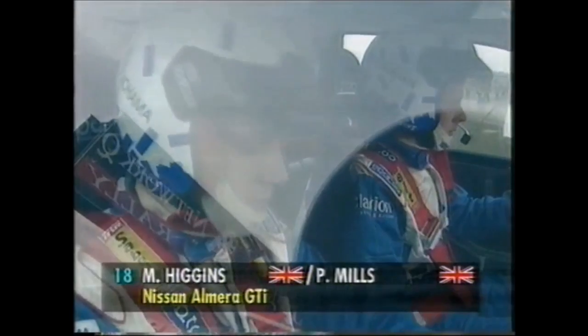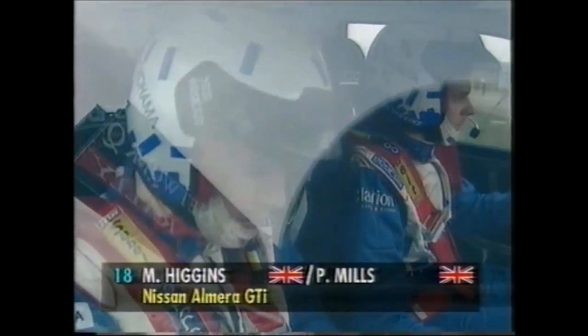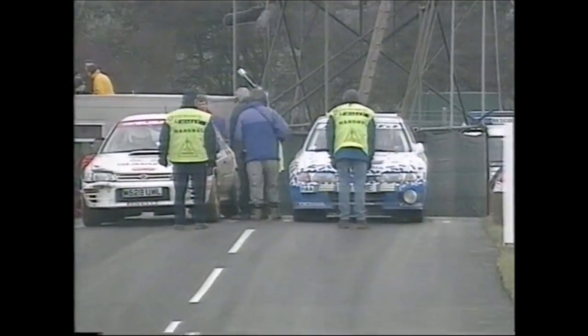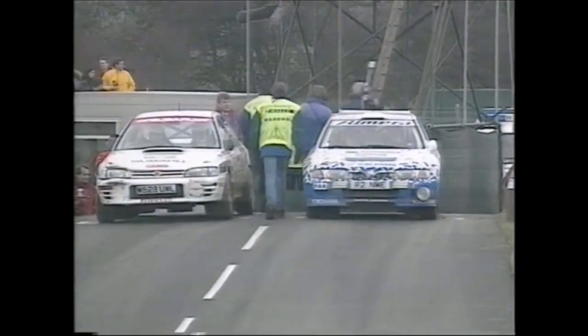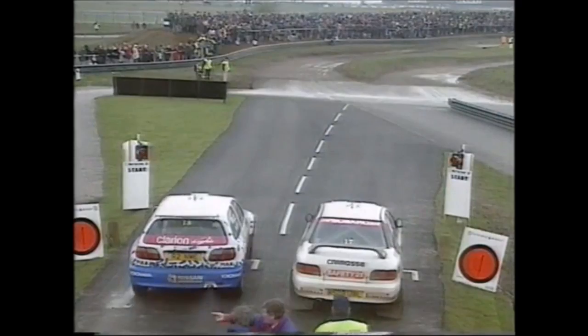Here we have the Nissan boys, the first of our Formula 2 front-wheel drive cars. And Mark Higgins, the champion of Britain in the Almera, first time he's driven this. Very excited about that. And against him, Yoshihiro Sakurai with Ronan Morgan, his Irish co-driver, 5 times the champion of Japan. So a couple of very experienced drivers. Mark Higgins 4th here on the RAC last year. You'll have seen him in our Motor Month programmes as part of the British Championship round, and that very exciting finish that they had on the Isle of Man.